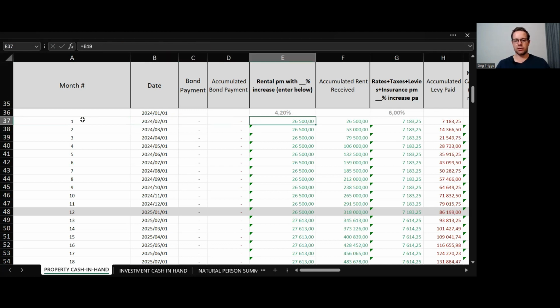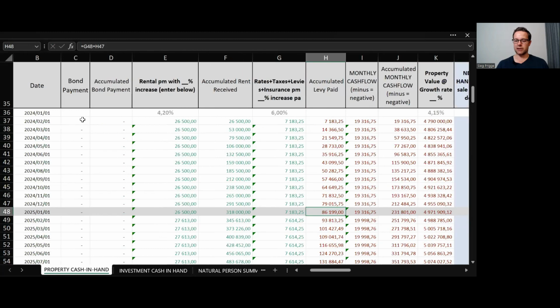So if we go down to the rental income, here you can see the rental income accumulates. Every month it's 26,500. Then a year later it goes up by 4.2%. That's in month 13. To the right hand side, you can see the accumulated rent. After a year, you've got 318,000. There's the rates, taxes and levies. Insurance, 7,183 per month. There's the accumulated levies paid right there. Then the monthly cash flow.